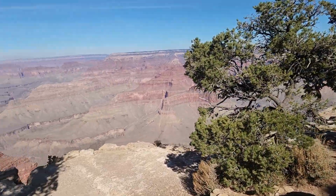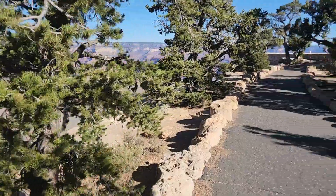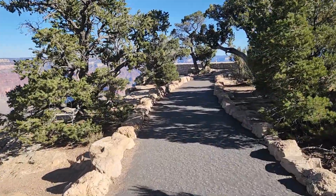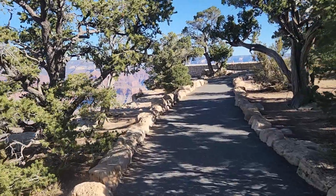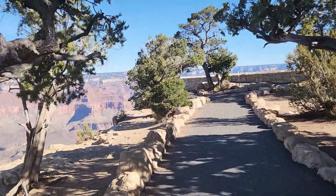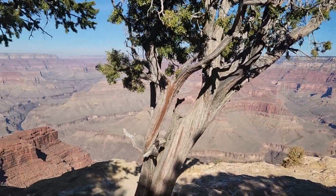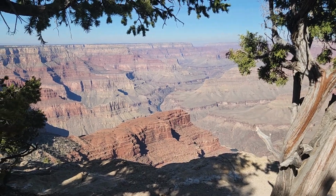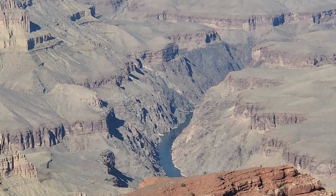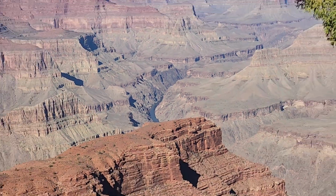And this is Hopi Point, and the views, expansive views. I think that this end of the Grand Canyon looks so much more impressive and deeper, and you can see the Colorado River down there. Let's see right there. Look at that Colorado River as it loops through the bottom of the canyon.